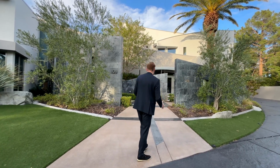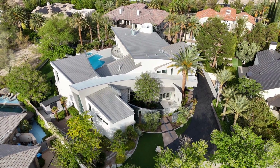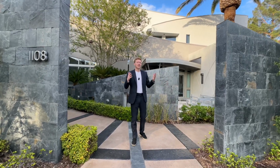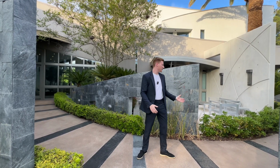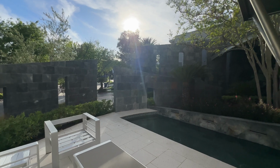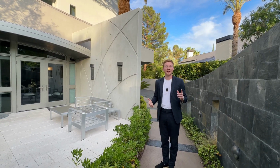But bringing everyone up here, off to the right, we have the beautiful motor court and 5-car garage with modern paneling. You could store so many cars up this driveway, something that you can't really find here in Las Vegas too often. Now, there's 2 sides to this front entrance. This takes you to the front door, and over here, I want to point out really quick, there's a reflection pool here with some water features and lounging, and this access will actually take you into the kitchen that we'll see a little bit later in this video.